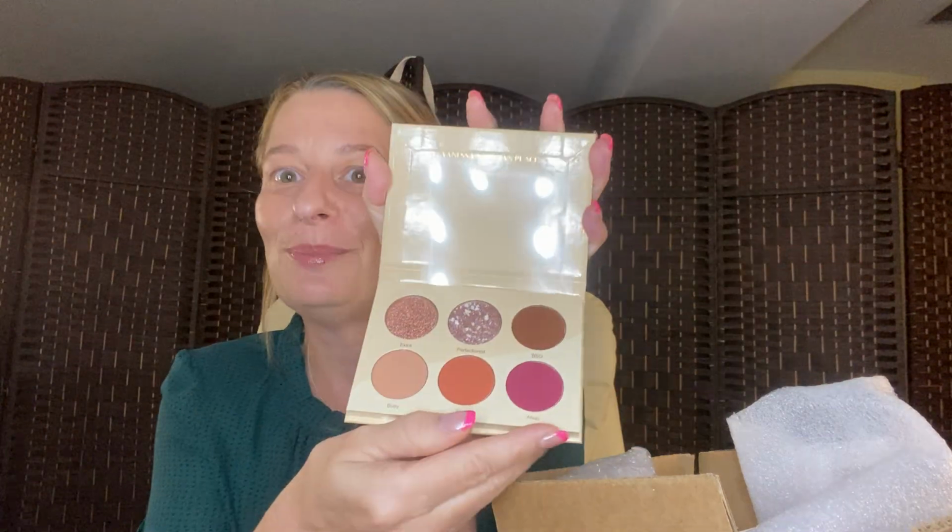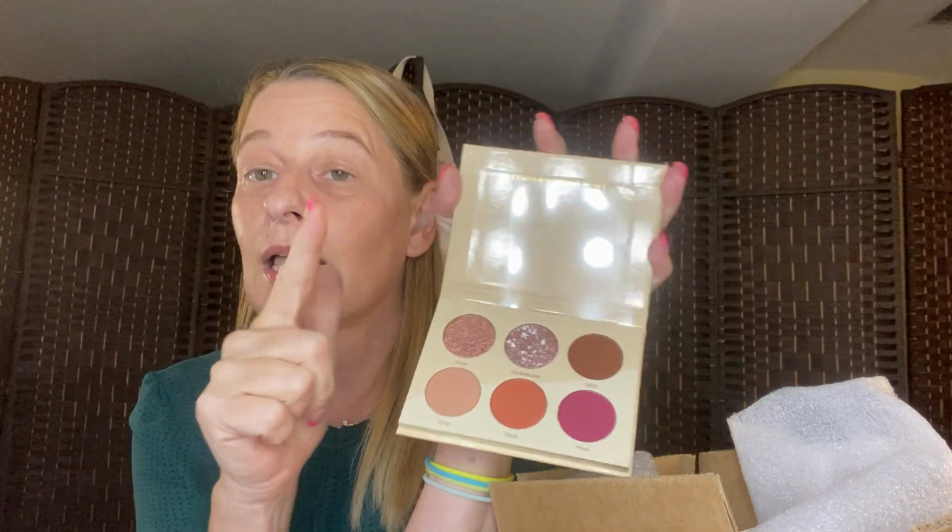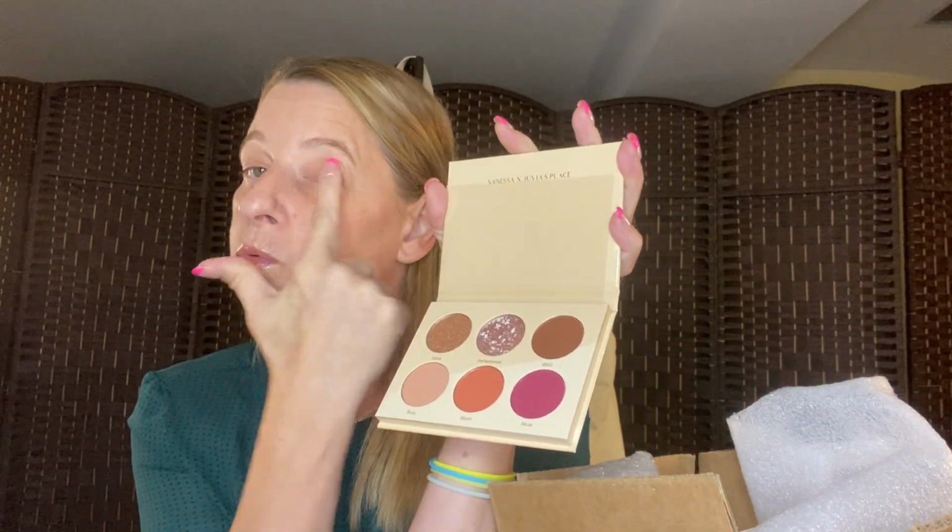Look at this beautiful palette. That is really fun, like a shimmery, just to dab, that would be so pretty. All right, so that's my Juvias Place mystery box. Love it. Totally love it.